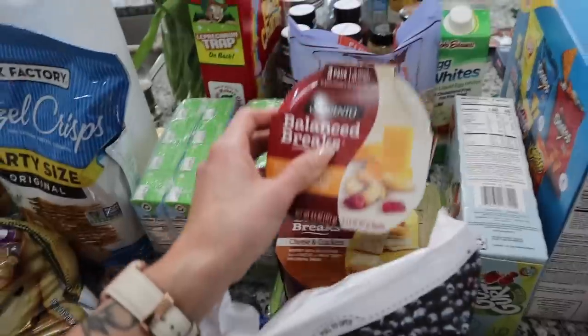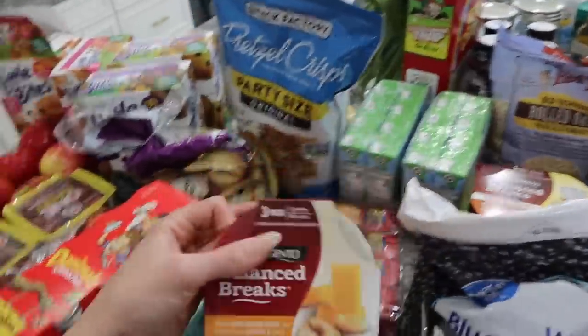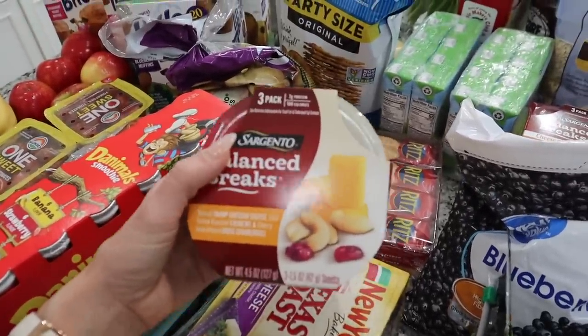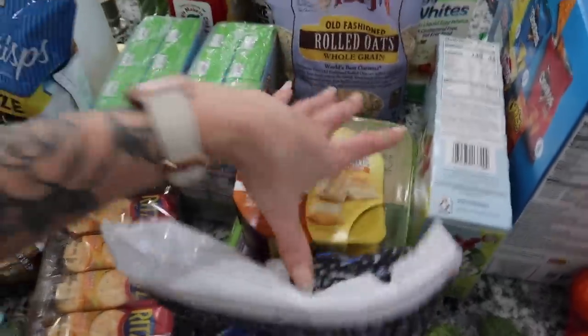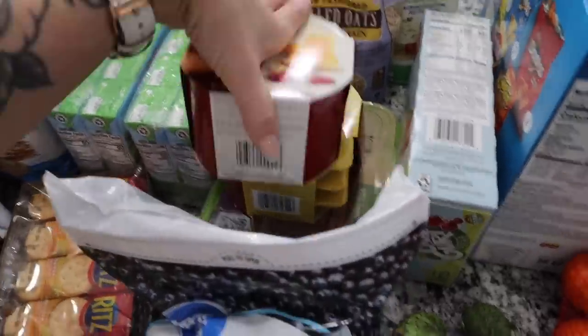I've got these Sargento Balance Break snacks. I figured this would be a great snack for the kids after school. So there's this one with cashews, dried cranberries, and sharp cheddar cheese. And then this one that's just cheese and crackers with Wheat Thins. And then underneath here is my ground turkey for my spaghetti squash.